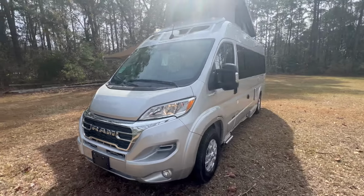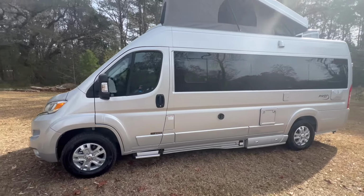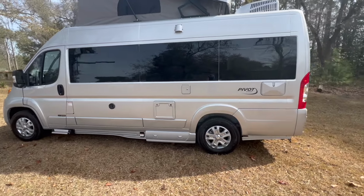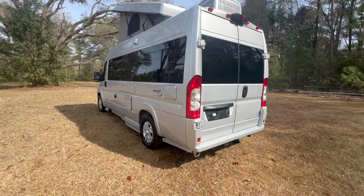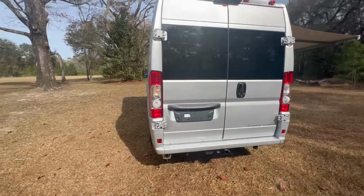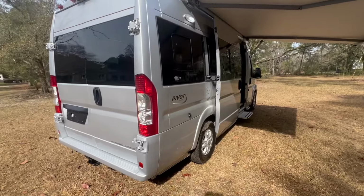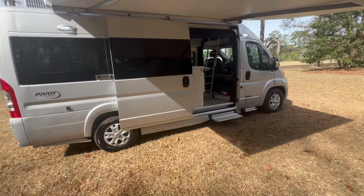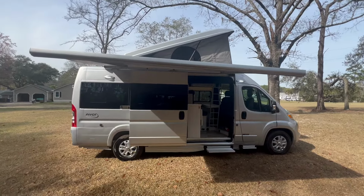Today we're touring the brand new 2024 Pivot Slumber from Roadtrek. This is a beauty. This unit comes in silver with a white sand interior. It's a 2024. And as you can tell, it's a Pivot Slumber. Let's take a walk inside.